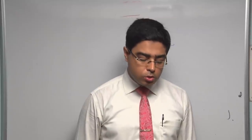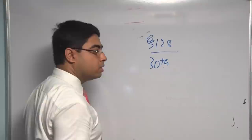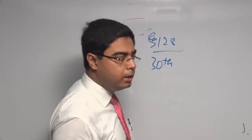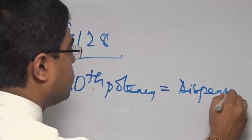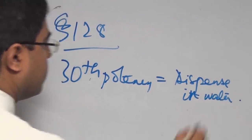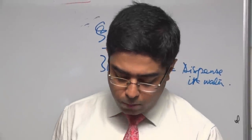So when you are dispensing it, even in the centesimal scale, he mentions to moisten it with a little water. So even in the 30th potency, if you have a misconception that only LM potencies are dispensed in water, my friend, you're absolutely and completely wrong. Even with the 30th potency, you must dispense it in water. So again, this is very, very important to understand for practice.